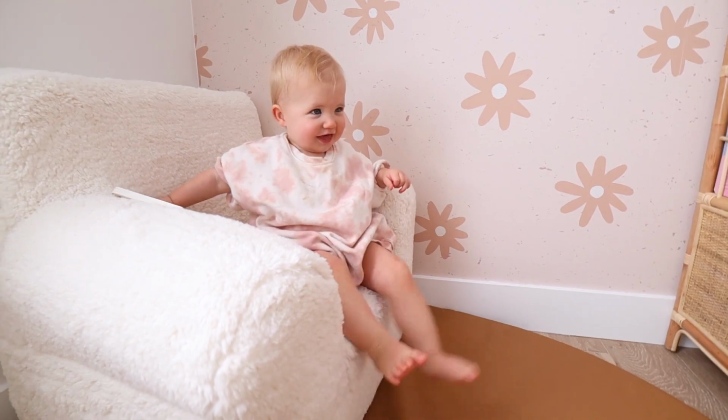Cove just messed with our camera settings. It was black and white, so I think we fixed it. Does this look normal? Are you reading?